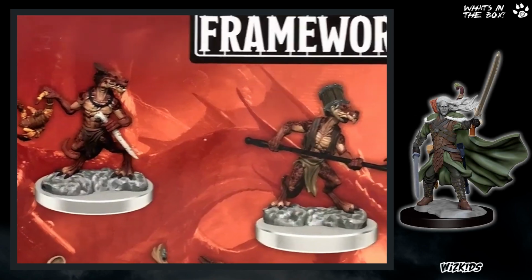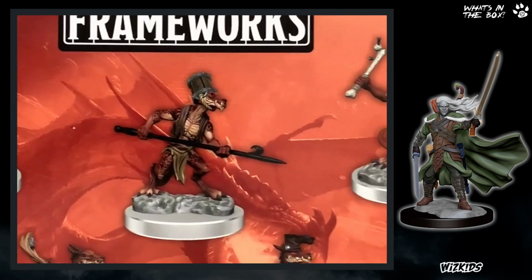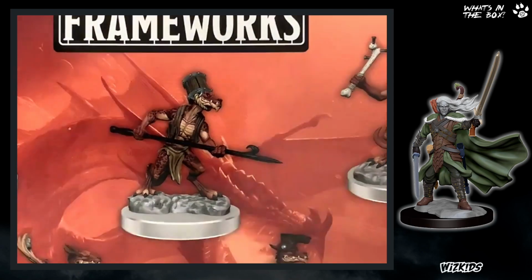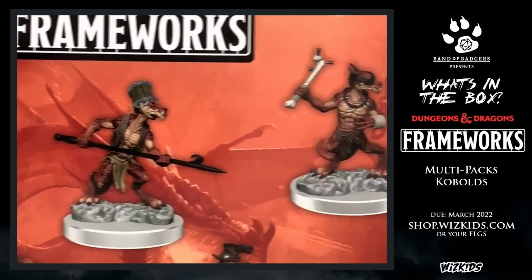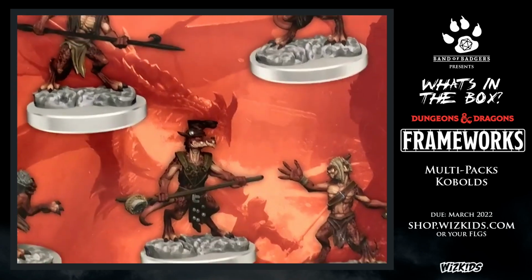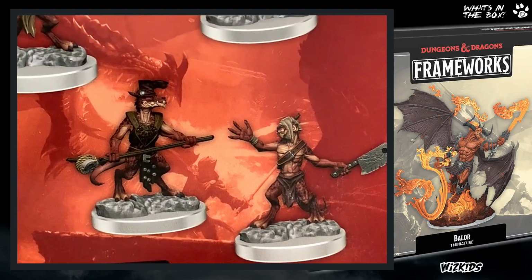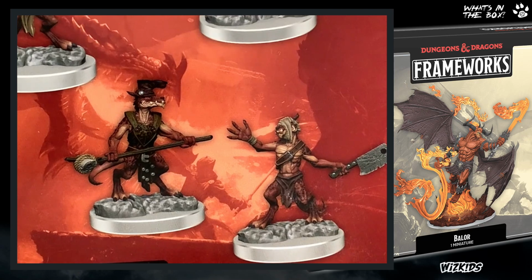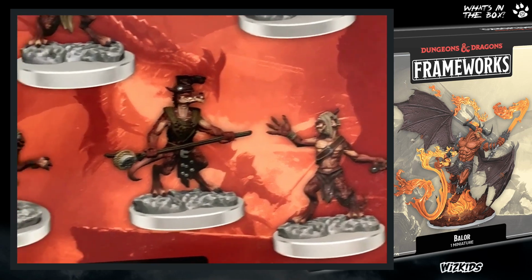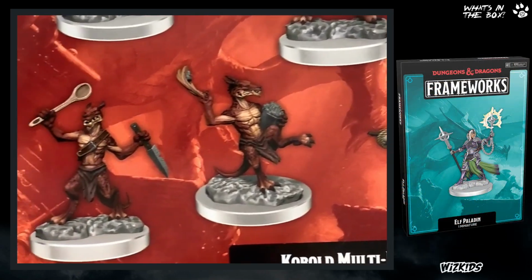That's a massive scorpion to actually hold up. I love some of these ones. We've got a bucket on the head. So we'll show you the back, but if you haven't seen the other videos, do go check them out. We have a whole playlist full of them at the moment, of the first wave of frameworks coming out. There are 32 in total. They range in price from $9.99 all the way to $99.99. So all different sizes. Heroes, monsters, villains, galore.